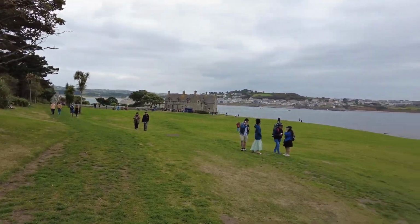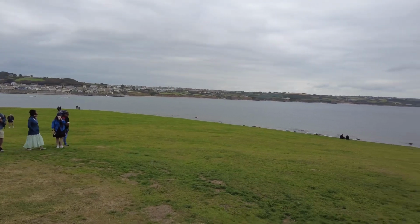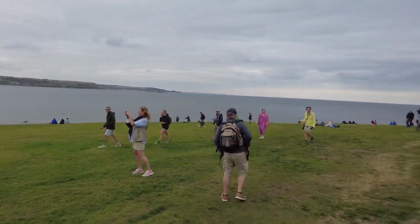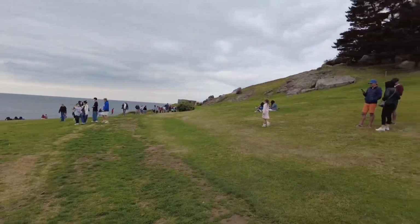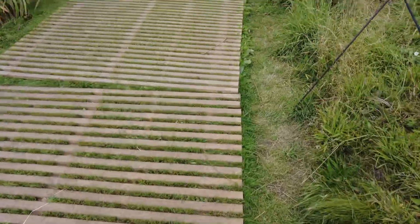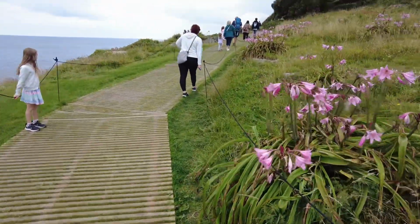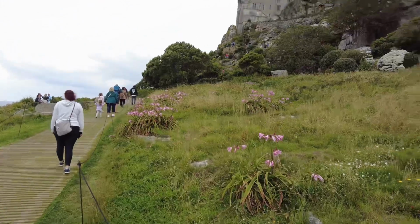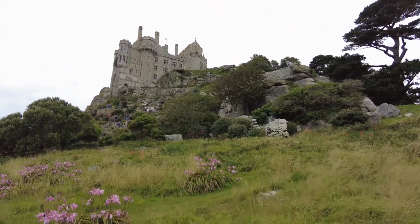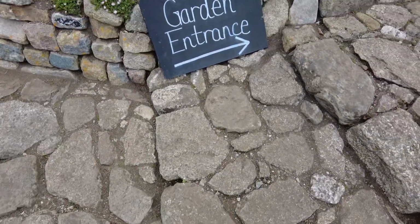As you can see, at the bottom of St. Michael's Mount is an open field section where you can sit down, have a picnic, and just relax with your family. This is just before you get to the main garden section. One thing to be wary of with the gardens, obviously it's multi-layered, and it's very tight and narrow steps. So if you struggle with your knees, or are not as mobile as you'd like to be, the gardens might be a little bit of a struggle for yourself, as you'll see in a moment.